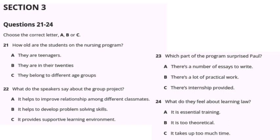Also this year, we've added a module of law. How do you feel about that? At first, we felt that learning law is kind of redundant and too time-consuming. After a few sessions, we realised that it is necessary in dealing with future medical disputes.